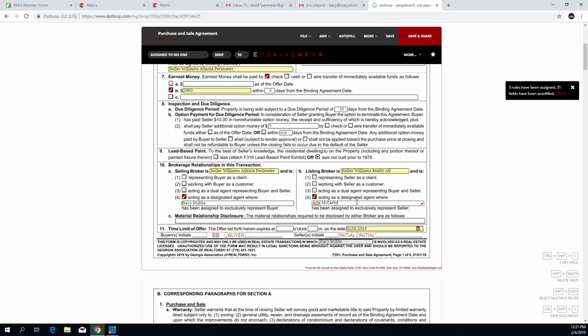So, I would say this is not your norm. It does happen, but this is a GREC thing to protect the consumer. If it's a material disclosure, you have to disclose it. If any of the parties, buyer, seller, agents, are family members or married to each other, you disclose it.